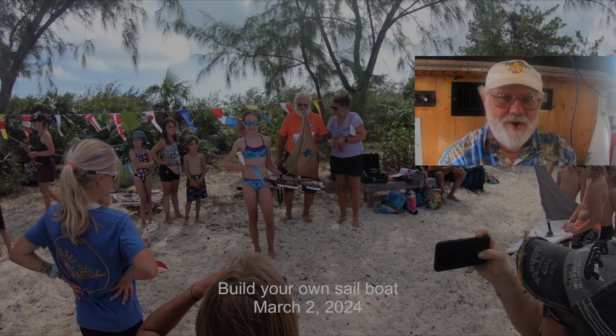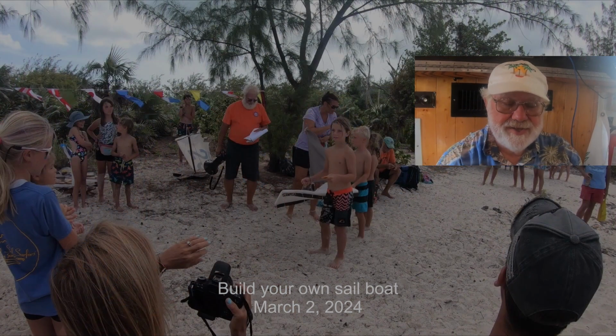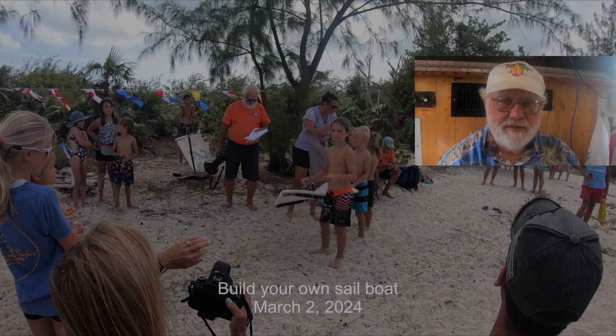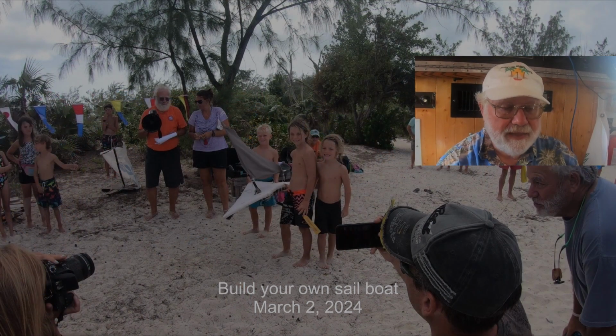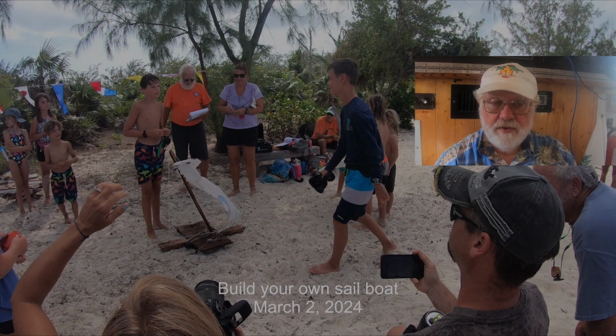It's exciting partly because it's a race, but it's also exciting because of the enthusiasm the kids put into it. I can't speak highly enough about how enthusiastic the kids were in building these sailboats. They put a lot of work into it, a lot of planning into it, and they were successful.